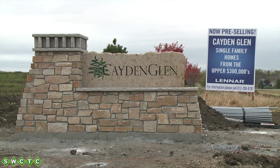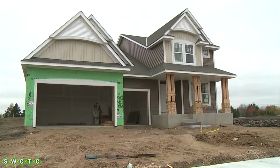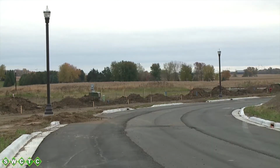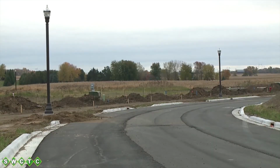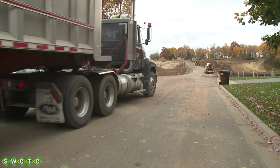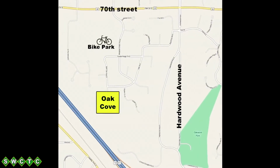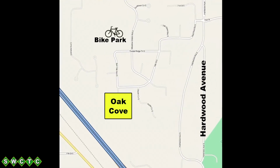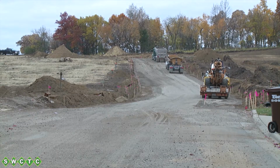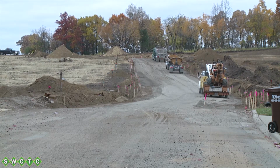To the west is Caden Glen, a 92-lot development being constructed by Lennar Homes. Grading for this development began in the spring of 2014, followed by utility installation and construction of the streets. The Oak Cove development by Meridian Land Company, which includes 10 single-family residential lots, is located on Burr Oak Cove, south of 74th Street near the new bike park. Tree clearing and grading activities for this development have begun along with utilities. New home construction is scheduled to begin in November.